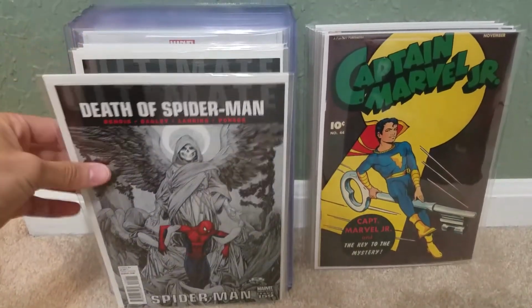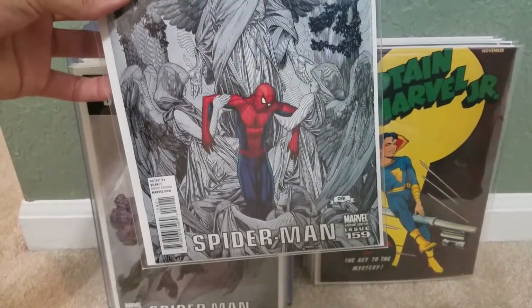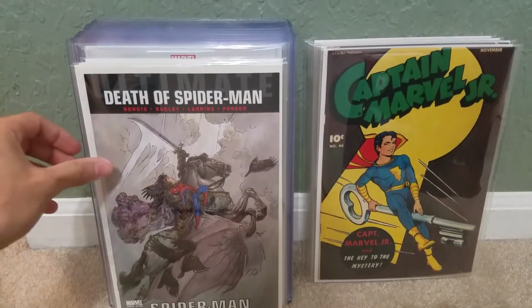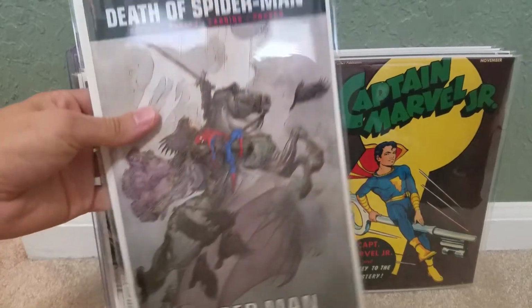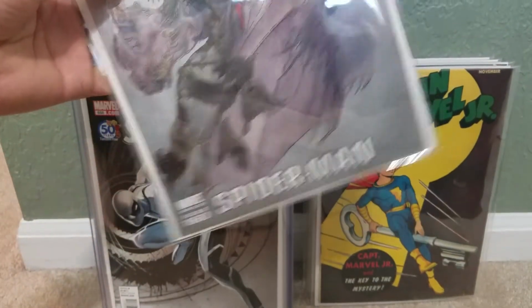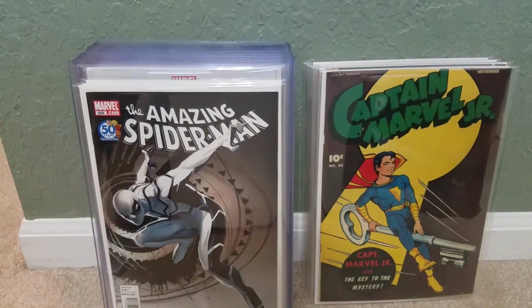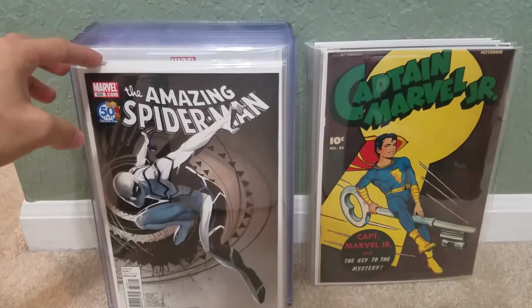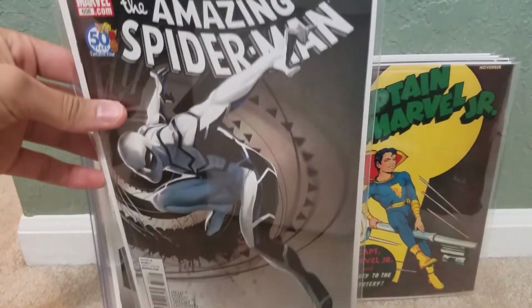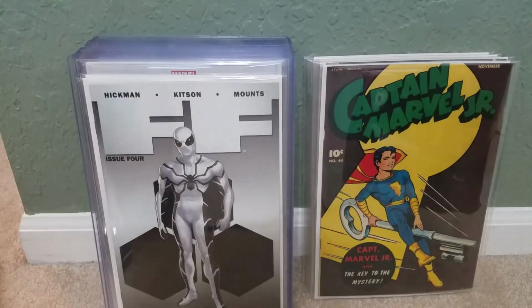Death of Spider-Man. This one I want to get signed and sent off to CGC. Here's another one. Signed in CGC. Death of Spider-Man, this is 160. This is Amazing Spider-Man 658, the first appearance of the Future Foundation costume. This one needs pressing.